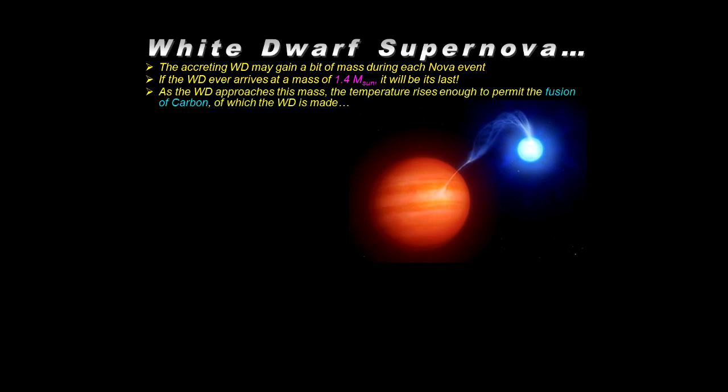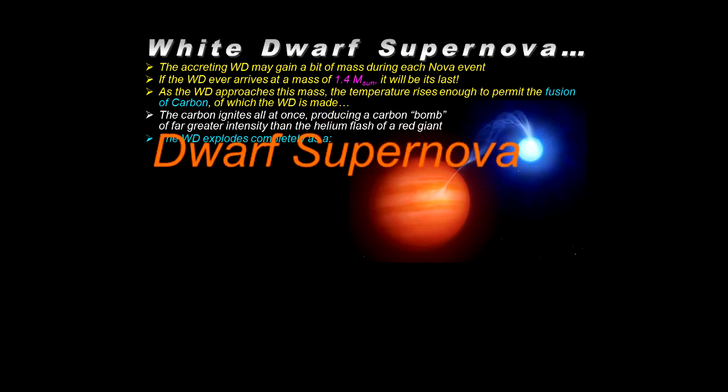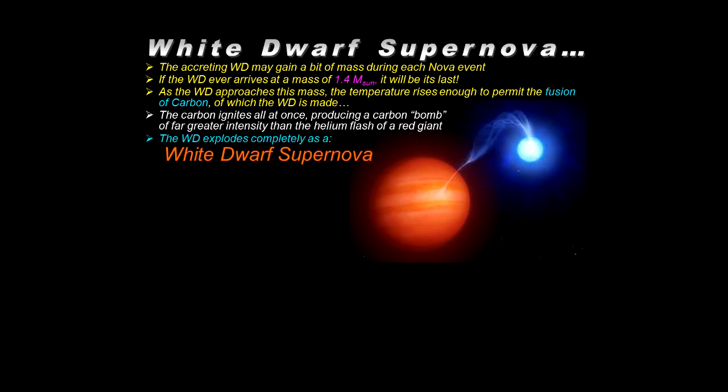As it approaches the mass, the temperature rises as gravity continues to crush the core down in size. Eventually, it can permit the fusion of carbon. That's 600 million Kelvin temperature required. Now, this is what the white dwarf is made of. It's made of carbon. So when the carbon gets to that fusion temperature, it ignites all at once and produces a carbon bomb of far greater intensity than the helium flash we talked about that took place inside the red giant star, which was extremely luminous. The white dwarf explodes completely as a white dwarf supernova. The entire degenerate solar mass core is completely blown apart.